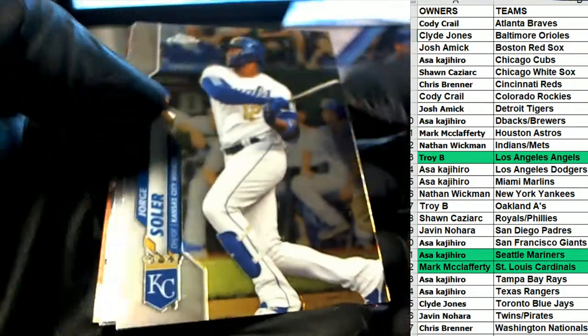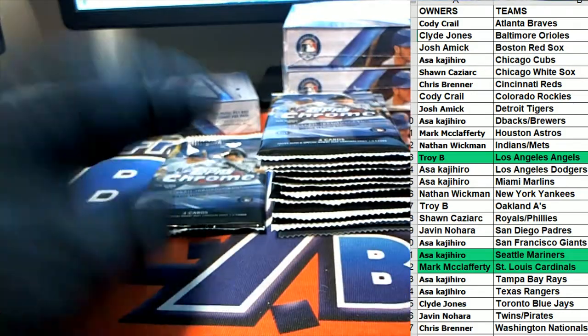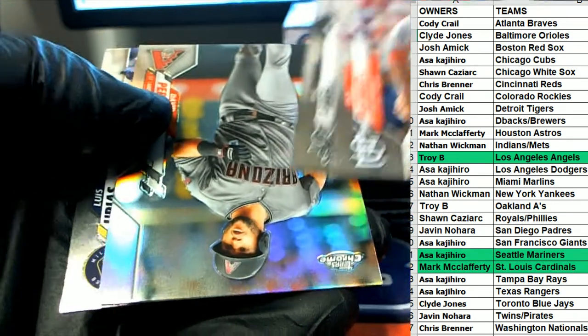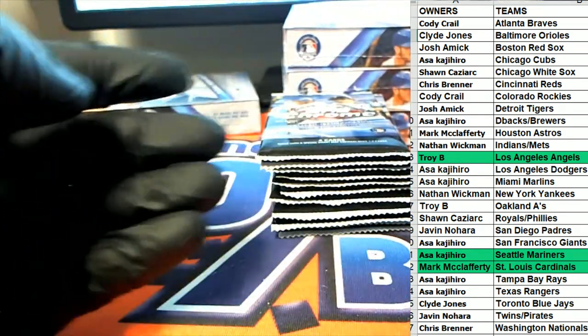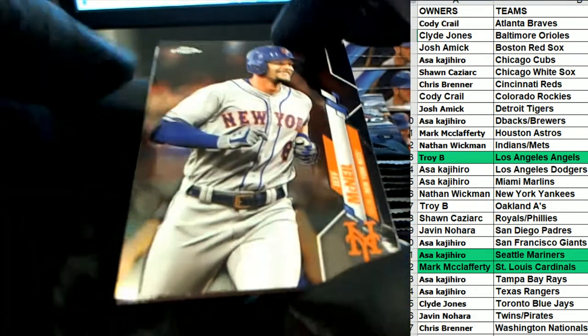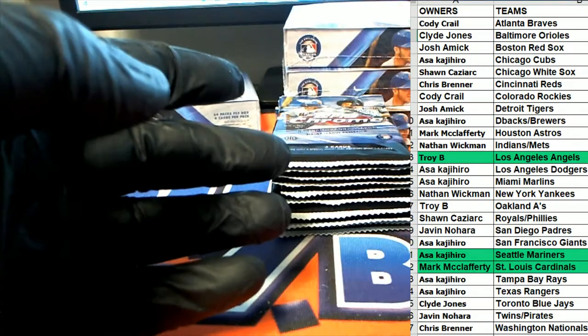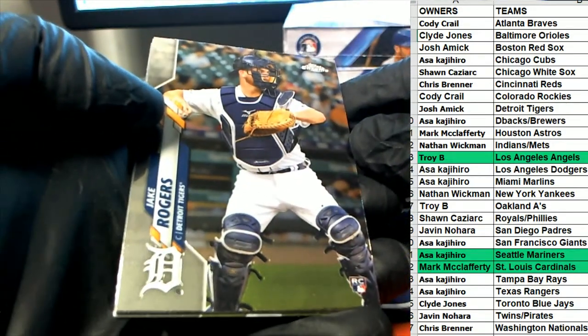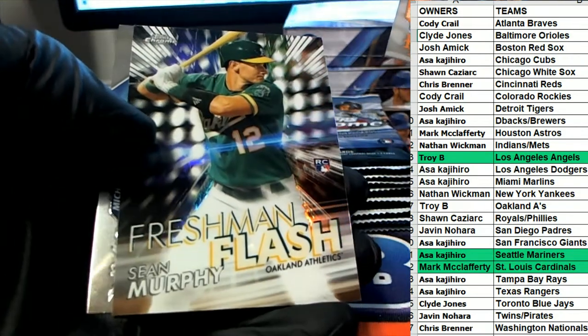Soler, DeGrom, Nola, nice Flattery, Abreu, Peralta, Neil, Gallo. Jake Rogers. Nice Sean Murphy. All right.